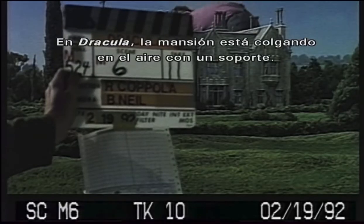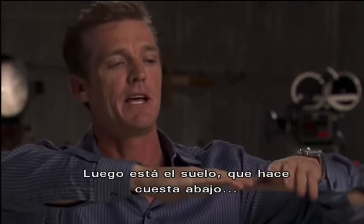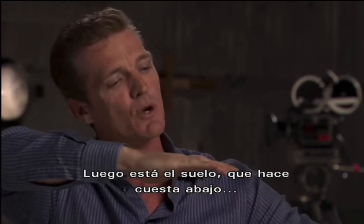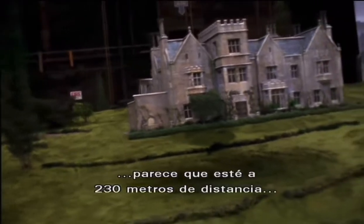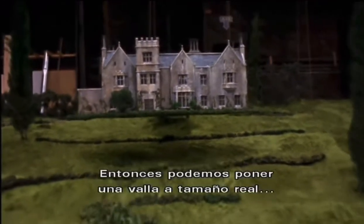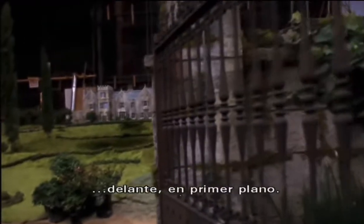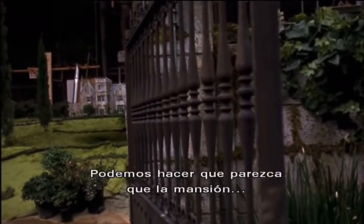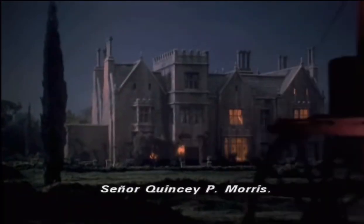In Dracula, the mansion is actually hanging in the air with an arm, so the mansion is suspended. And then there's the ground that slopes down, and if you bring it really close to the camera, then it appears like it's 250 yards away, even though it's a miniature. And then you can have the full-scale fence, the full-scale horses, and the carriage in front of all of this. You can make it appear as if it's a mansion sitting there, 250 yards away.